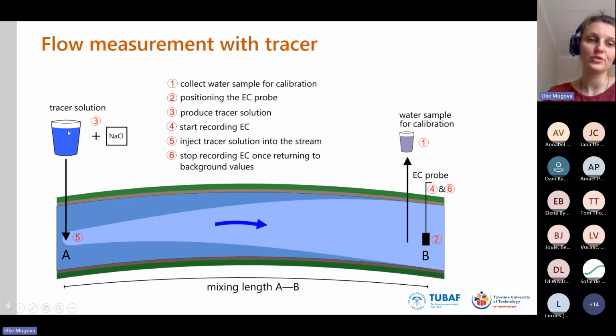And we have to produce a tracer solution, a brine. So what do we do? We just take water from the stream and mix it with table salt. The amount of tracer, how much salt we use, we estimate from the flow that we estimate before. So you probably know after some time, you see the river and you can somehow say, okay, that's 10 liters per second, or that's 100 liters per second. And then from our estimation, we calculate how much salt we use.